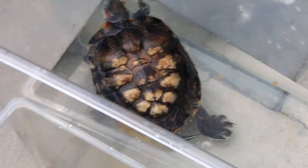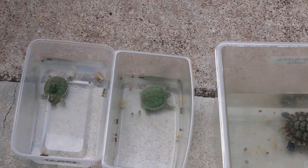2, 2017, Toa Payoh Vets. 5 inpatients. Red ear slider.